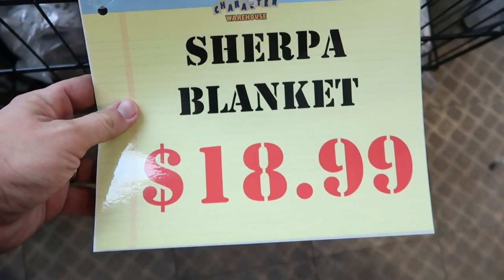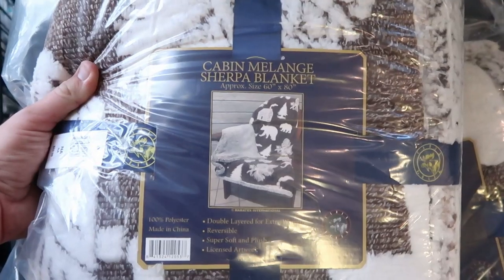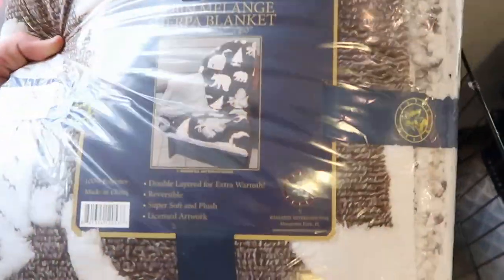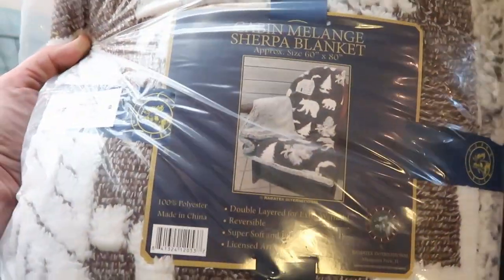So let's check out those blankets that I actually saw from the outside. These are Sherpa blankets for $18.99. These are cabin Sherpa blankets. Look at those, actually. They have some bears, some cabins. These are really heavy. I'm not seeing anything Disney related on these, which is quite odd, but these are so heavy. These are actually originally $70.